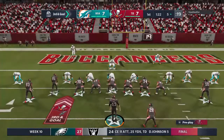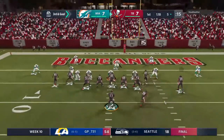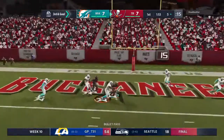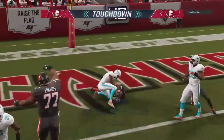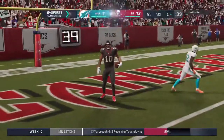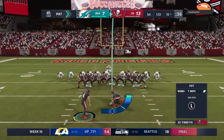This has been a long drive. You got to figure a field goal would be a letdown. Can they convert now on 3rd and goal? And he hauls it in for the Buccaneer touchdown. A 5-yard touchdown. And the Bucs have taken the lead.